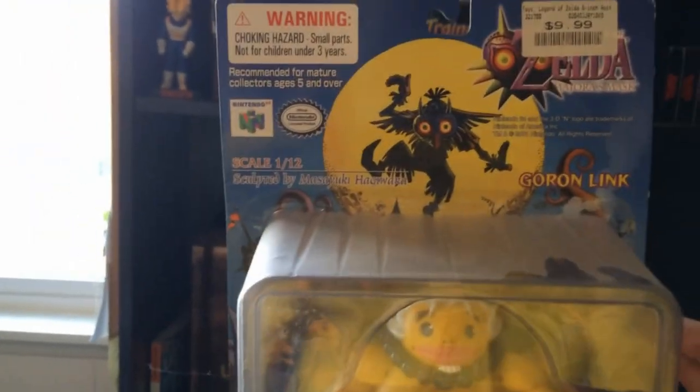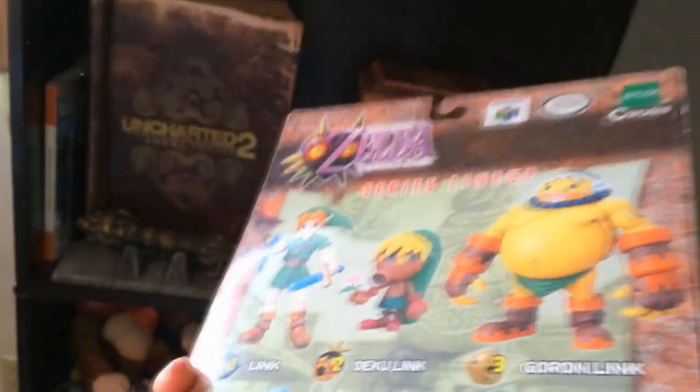And then next to that is my Majora's Mask Goron action figure, which I got for $10 at GameStop, I think. In any case, I guess these things are really, really rare now. And last I checked, someone paid like $500 for one. I don't know if that's legit or not, but I can't open it now. I mean, ew, look at all that dust.